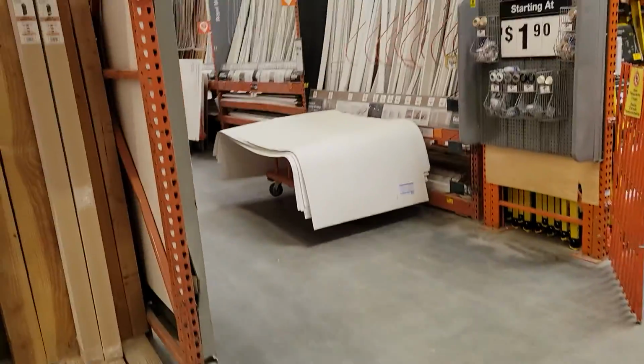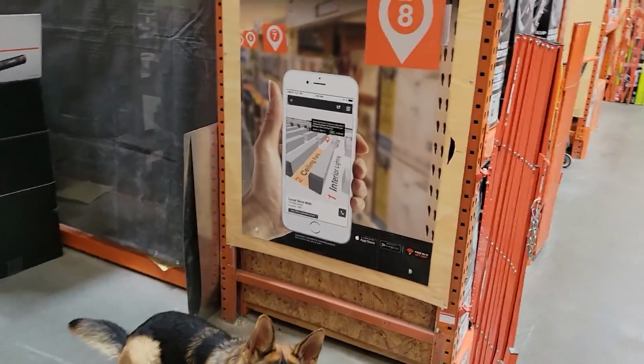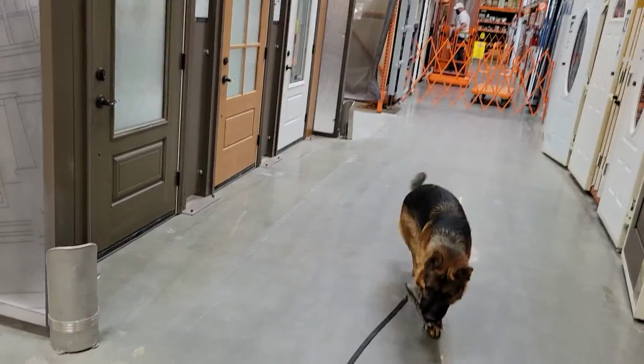There's another cart we can use. We're gonna go do the wood piles now. Good boy, Draco. Good, Draco. Get it. Oh, get it. Oh, he's a baby. Good. There you go. Good boy.